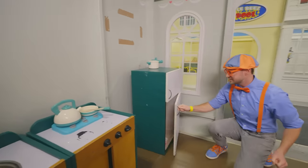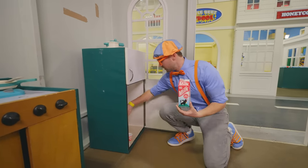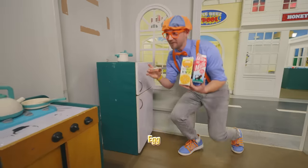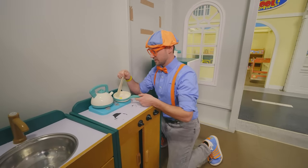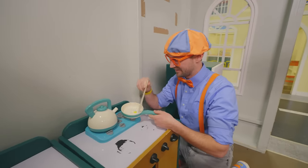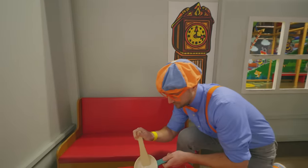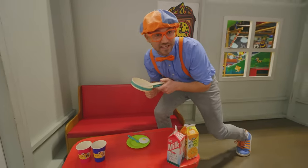Whoa, all right, let's see what we have in the fridge. Ooh, looks like we have some dairy milk, and some orange juice. Oh, and an egg. All right. Okay, let's put the egg right here. Ooh, let's cook the egg. Ooh, this egg looks like it came from a chicken. All right. Okay, looks like it's all ready. You have to cook the egg. Here we go. Let's put it on the plate so then we can eat it. There we go. Let me go put these in the sink to wash for later.